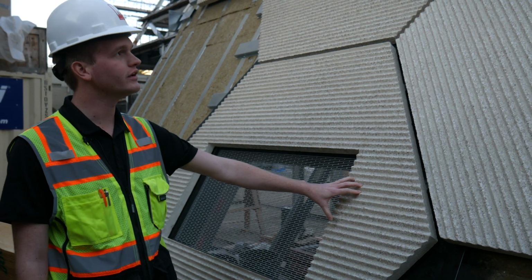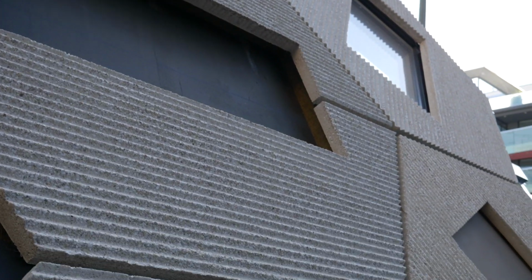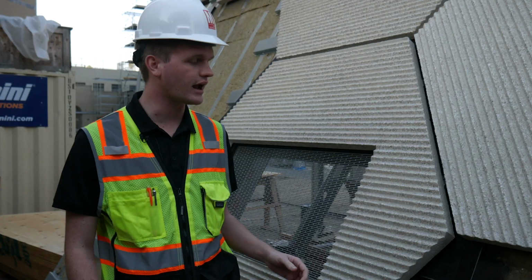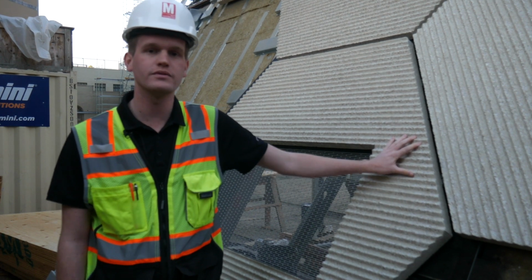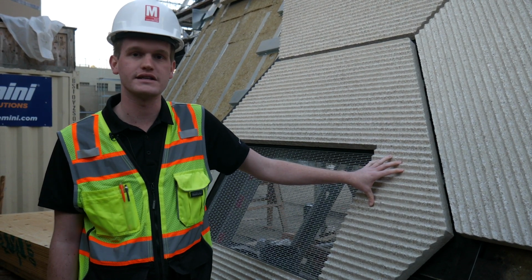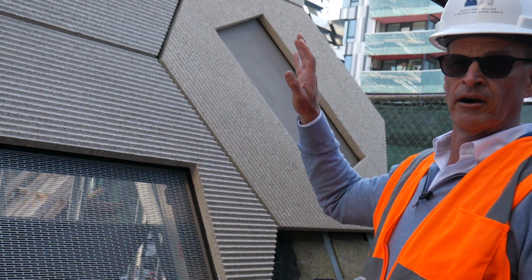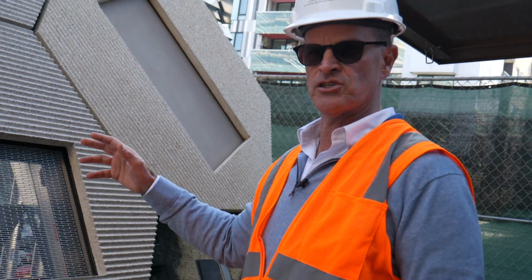What you're seeing right here, these panels, they're about 5.5 feet tall. They're made out of a material called GFRC, which is glass fiber reinforced concrete. We use that material because of its lightness and its strength. Each of these panels weighs about 200 pounds, and when the building's all finished, there'll be about 1,200 of these. Each one serves a different purpose. Some of them have glass, some are screened, some are for venting.